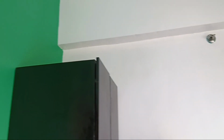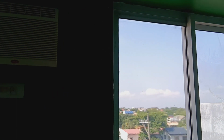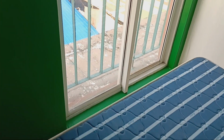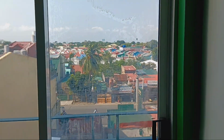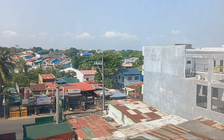Bedroom one. Air conditioning. There's an open window here, but it's not a balcony, almost a balcony. Your view. So air is good.